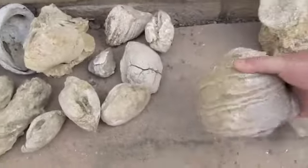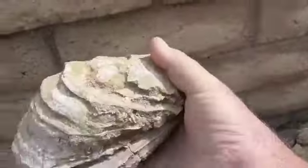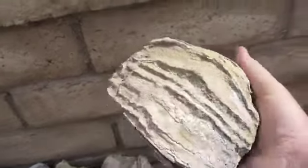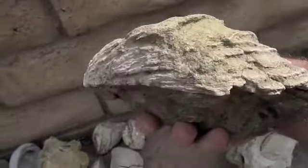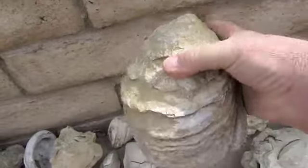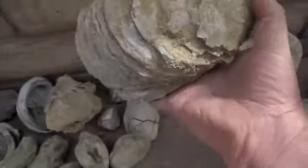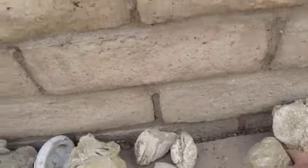I got a kind of an interesting fossil right here. This here is called an Oysterustus or Oysterensis titanus, which is like a fossil. They're extinct now, but this was the largest oyster that ever existed on the earth.